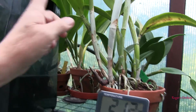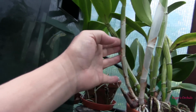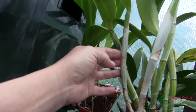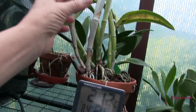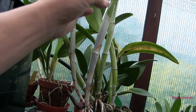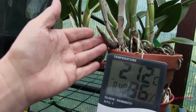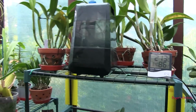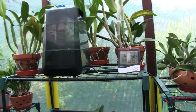That would have been this one, I think. No, that would have been this one, or that one of those two. And then it pushed up this new growth, which has matured and should bloom, and already another new growth is coming. So, yeah, most of my cattleyas seem to be doing okay.